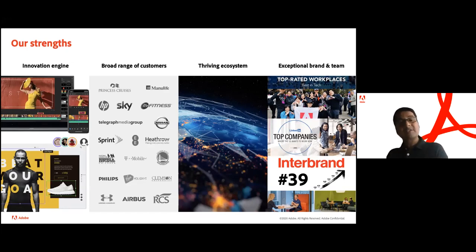We have a larger set of customers, a broad range, starting from just the influencer or the individual who is a freelancer creating content, right up to the Fortune 500 companies who have made Adobe their mainstay, who have made Adobe systems their main critical business partner. When we're looking at a thriving ecosystem, obviously we are looking at a large growing ecosystem of our partners. We have these system integrators who are working with us to make sure that your business can deliver the right kind of experiences to your customers.